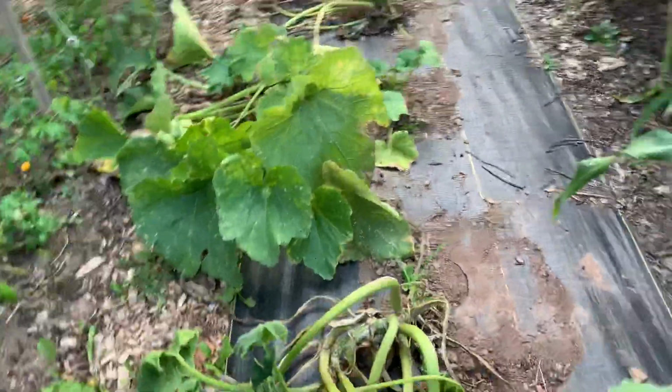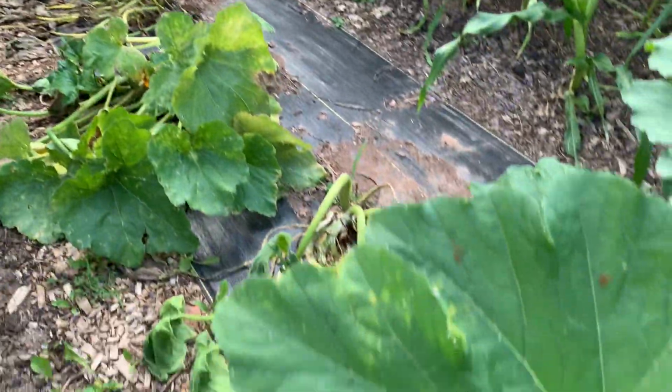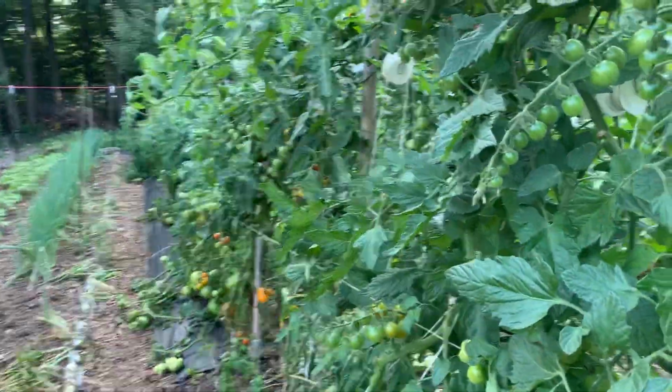We had cucumber beetles earlier too. I think they beat them up pretty bad. That's alright too. Whatever. And this is our tomato row in this bed.